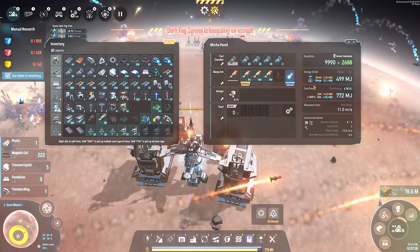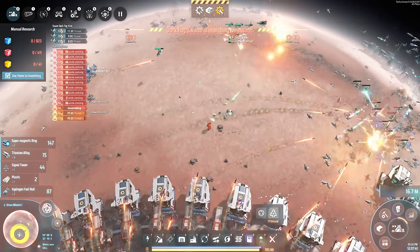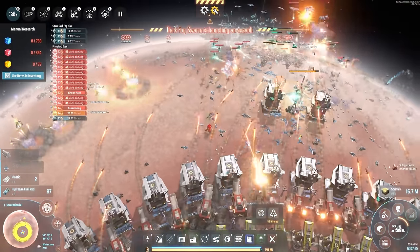Yep, the shields are fine. They're on max recharge rate. And we pull back all this. And we get moving over to this side. Okay, this side, same story.